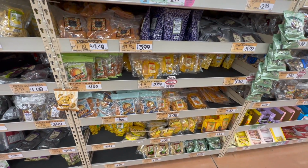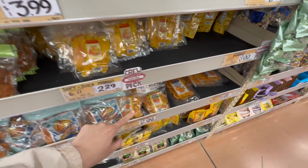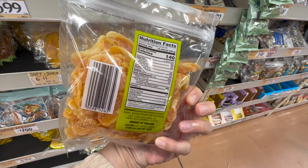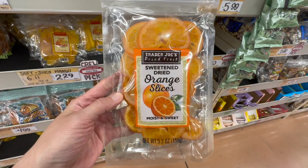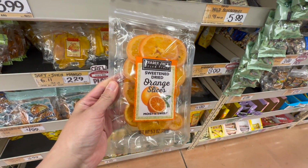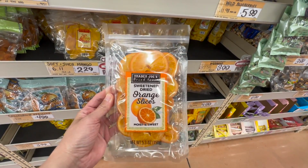All right, moving on to the dried fruit and dried nut section. Okay, I love dried apricots, but these soft, juicy mandarins, I know that they're high in sugar, but they are so tasty. These are the mandarins, but then they also have the orange slices, which are these. These are fantastic. Boy, oh boy, are they delicious. So 3 slices, only 140 calories, not terrible. I'm torn between getting the mandarins and these, so I will make a decision and show you in the haul.